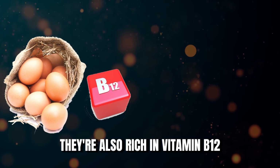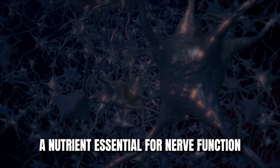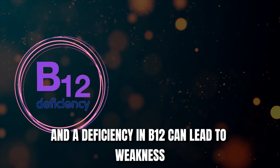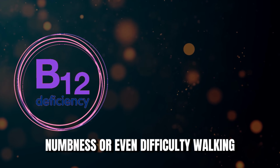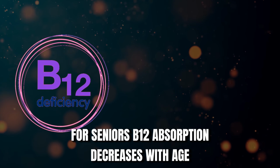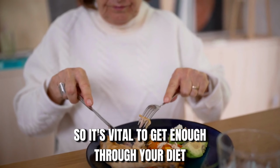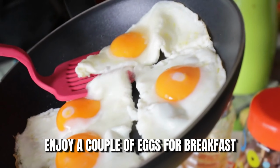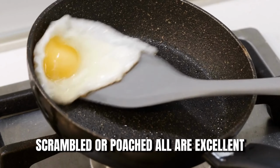They're also rich in vitamin B12, a nutrient essential for nerve function. Nerves control how your leg muscles contract, and a deficiency in B12 can lead to weakness, numbness, or even difficulty walking. For seniors, B12 absorption decreases with age, so it's vital to get enough through your diet. Enjoy a couple of eggs for breakfast several times a week. Hard-boiled, scrambled, or poached, all are excellent.